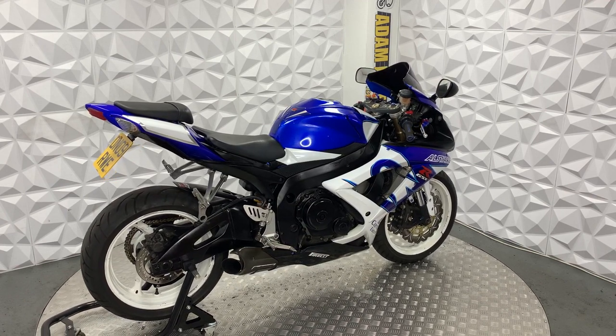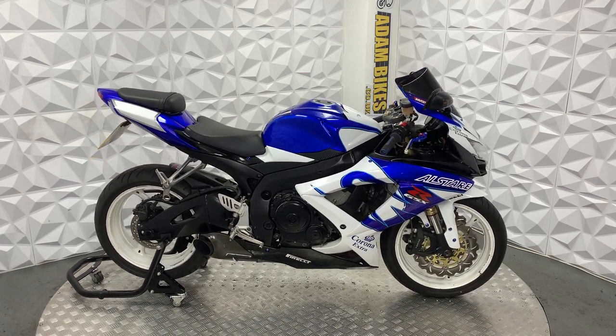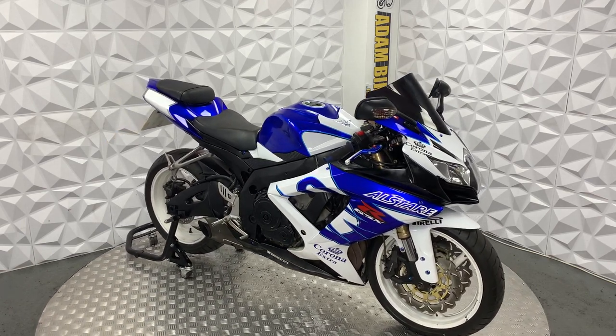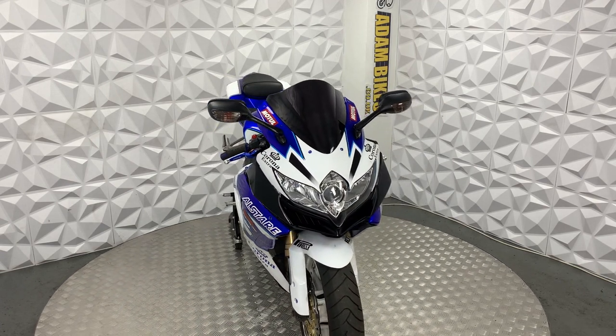We have a 2009 Suzuki GSX-R750. This bike is HPI clear, so it's never been categorized by the insurance or been involved in a major crash. I'm going to show you around this bike and the good and bad points about it.